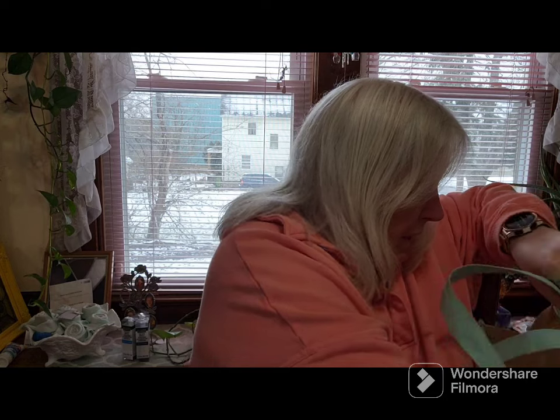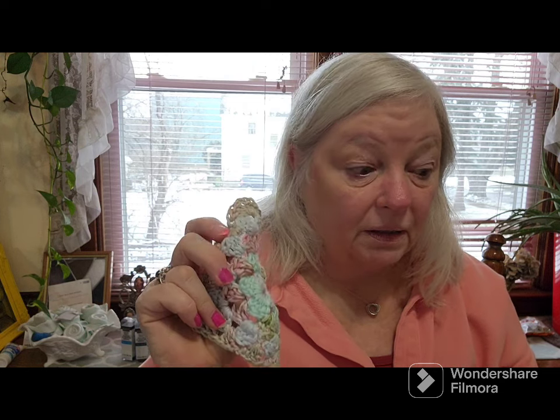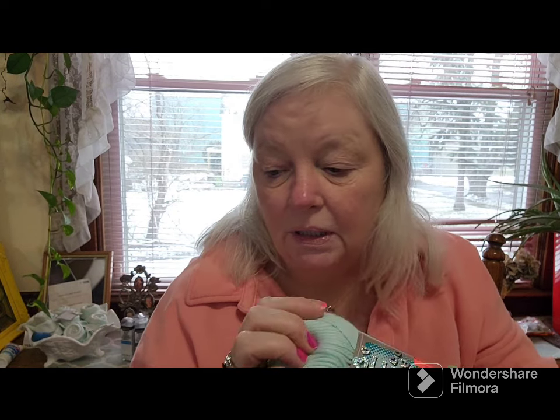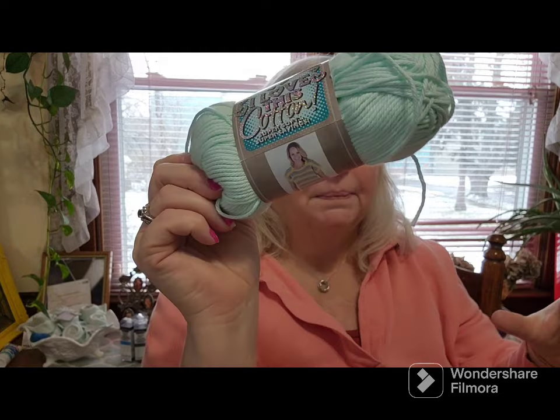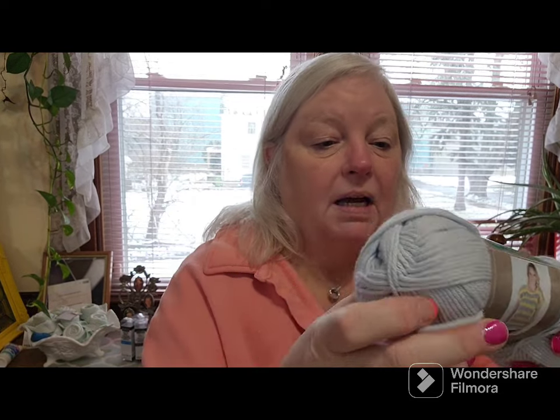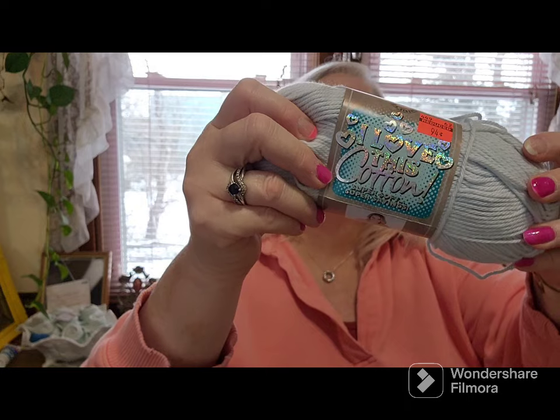And so I kept it in a project bag, because I like the square. The squares are easy. Granny squares are, you know, very brainless. I could take this to work really easily. And so I'm real excited about doing that and making this. So what am I using? It's in my go bag. I love this cotton in the color mint. I'm also using this cotton in the color pale denim.